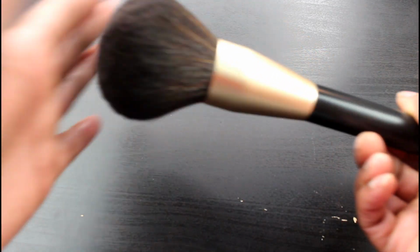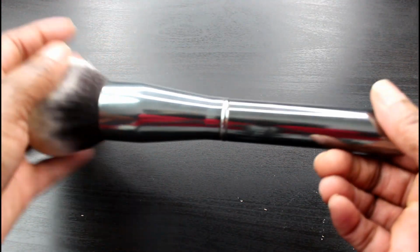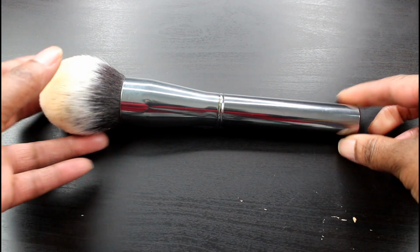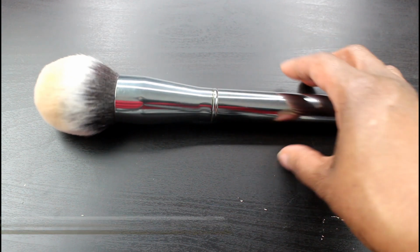This is a really nice brush. I like a big-headed fluffy brush for loose powder, and this fits the bill. Next is a brush from Morphe, and this brush has been discontinued. When doing this video, I went to look up all the brushes and come to find out that some of them have been discontinued unbeknownst to me, and this is one of them.